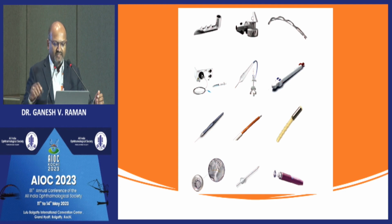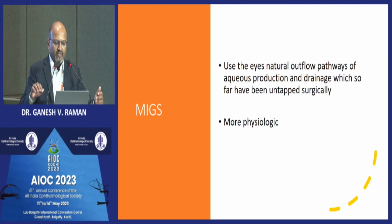These are all the devices available: the iStent, the Hydrus, the Trabectome, the KDB dual blade, the CyPass, and also the PreserFlo. The idea is to use the eye's natural outflow pathway for aqueous drainage, which has been untapped surgically so far. It is more physiological than the conventional trabeculectomy we are used to, or tube shunt devices.